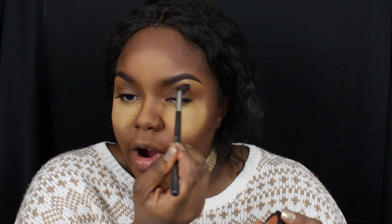Then I go in with a, this is not the brush. This is a Morphe M504 brush. And this is Coastal Scents. I think this is Oktoberfest. And I just apply that to my lids. And I apply, as you can see, right under the highlight shade. And then I kind of brush it up towards the brow. Nothing too special. I'm not doing a full eyeshadow look. I'm just adding a little bit of color to my lids.